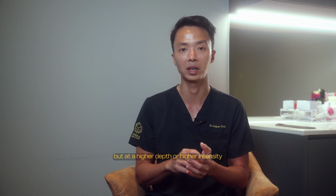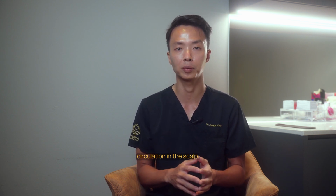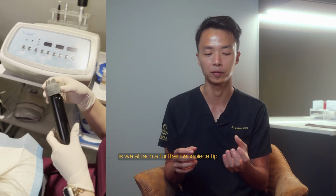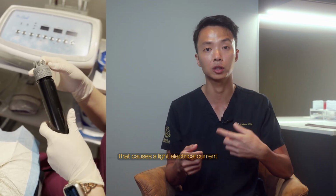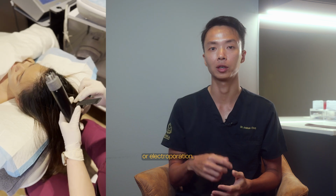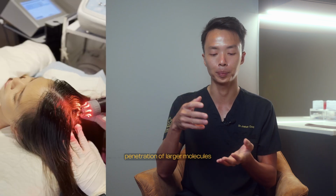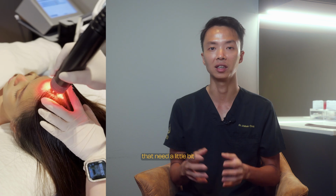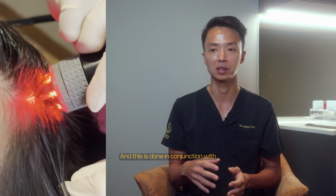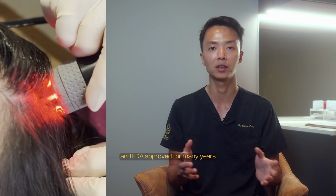The second part of the process involves us using the same sonically driven microneedle but at a higher depth or higher intensity, and that further improves the blood circulation in the scalp. But what also happens in the second step is we attach a further handpiece tip that causes a light electrical current to flow across those electrodes. And this light electrical current is called iontophoresis or electroporation. What happens is it opens up little channels in the basement membrane of the skin to allow for the penetration of larger molecules such as growth factors that need a little bit of help getting through the skin. And this is done in conjunction with low-level laser light therapy, which is a proven technology that has been used and FDA approved for many years in the treatment of androgenetic alopecia.